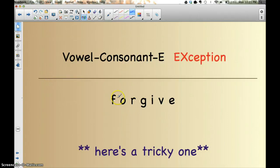Here's one more example of a two-syllable vowel consonant E exception. Forgive is a two-syllable word. And again, we have iv. That's a short sound with a silent E. This is a vowel consonant E exception. Now this looks like a closed syllable because I do see a vowel followed by one or more consonants. Okay? Later on, I think we'll learn that this is another kind since it has an OR. But for right now, we're focusing on the vowel consonant E. Oops, forgot to cross it out. That's an exception. It's not following the rule.